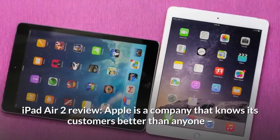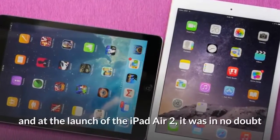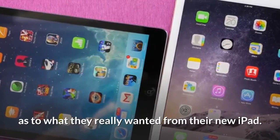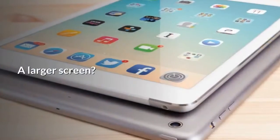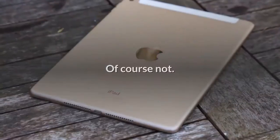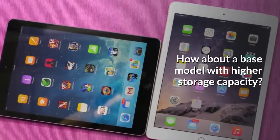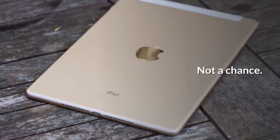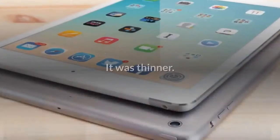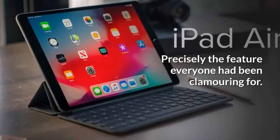If you want to find out more, read our original review below. iPad Air 2 Review. Apple is a company that knows its customers better than anyone, and at the launch of the iPad Air 2, it was in no doubt as to what they really wanted from their new iPad. A larger screen? Nope. A lower price? Of course not. How about a base model with higher storage capacity? Not a chance. So what was the iPad Air 2's headline feature? It was thinner. Precisely the feature everyone had been clamoring for.